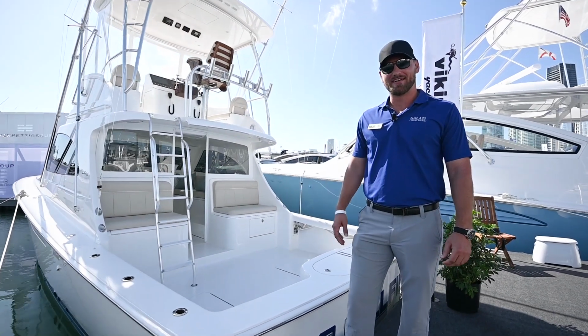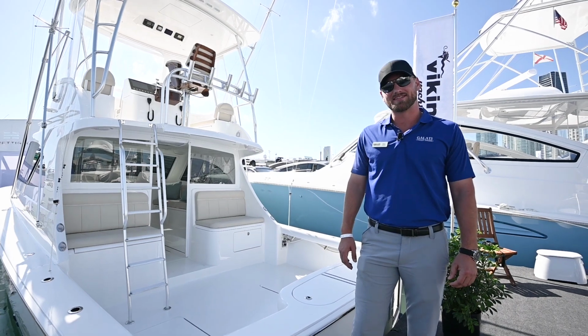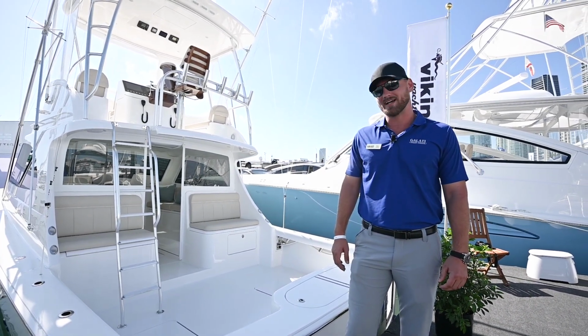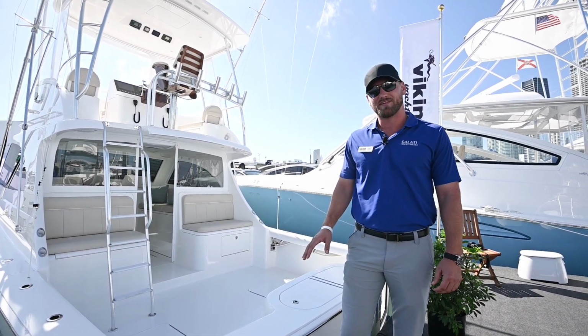I'm here behind the 38 Billfish. This boat's been completely redesigned and re-engineered from the 37 Billfish. We sold 25 of those boats in 2 years, and we're very excited about this brand new model. The thing people love about this boat is the size, the functionality.